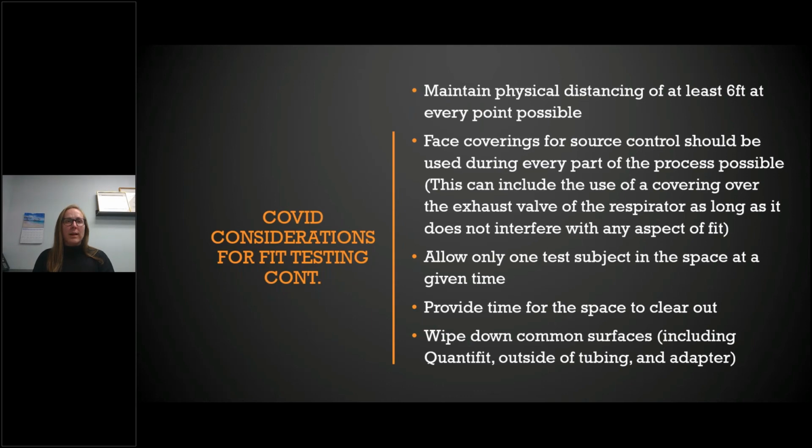Grant yourself some grace with your test timing. I know when I used to administer fit tests, I would really just try to see how many people can I fit test and how quickly, still making sure that I did everything exactly right. I am a stickler for rules, but just how many people can I get in and out of here? But with this, you're going to want to grant yourself some grace with your testing time. Make sure you're keeping your space.